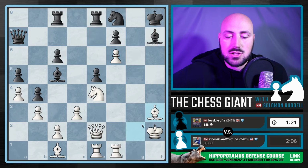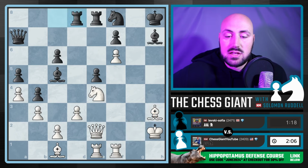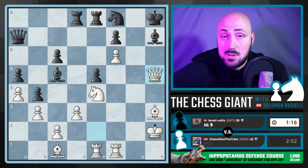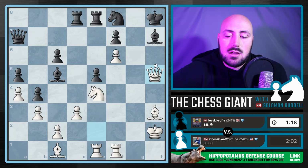I continue with bishop h3. Love this idea in general, just activating a bishop, attacking the rook. They save it, queen h5. Here my opponent resigns. And honestly, this game's about to be over. I mean, there's not much the opponent can do to stop my attack.